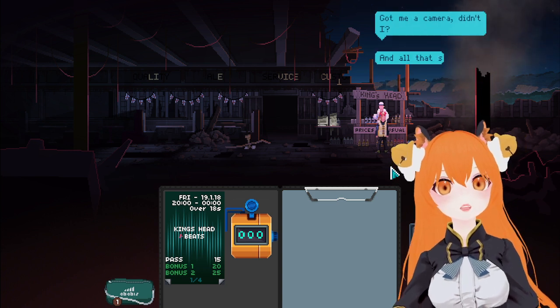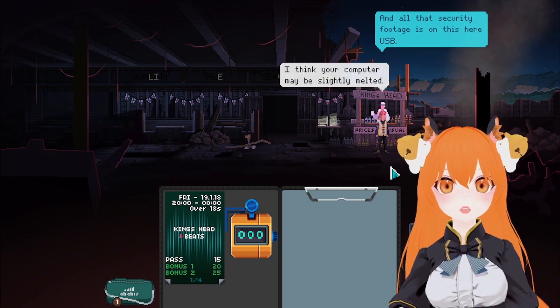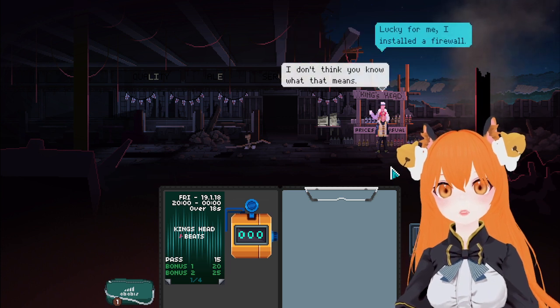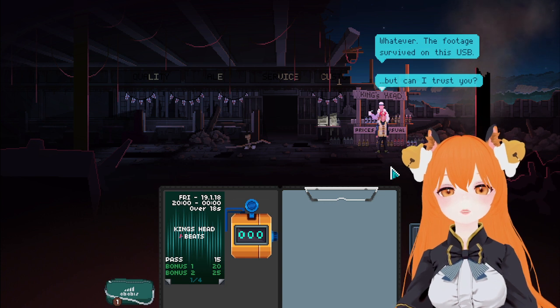Got me a camera, didn't I? You know, security footage that is on this here USB. I think your computer might slightly be melted. Look at me and install the firewall. I don't think you know what that means. Whatever, the footage is on this USB. But, can I trust you?